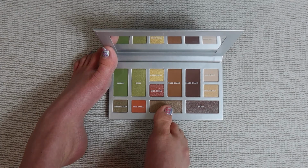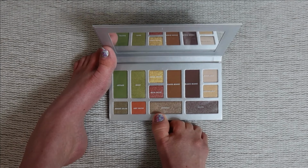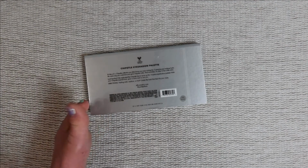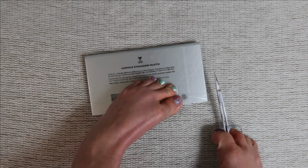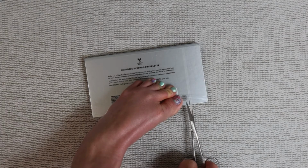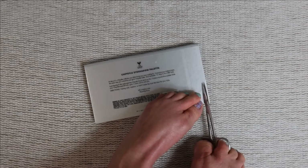And we have the little, is it a little plastic? No, how do you take it out? Okay, I have no idea how the plastic opens up. I thought it was just on the inside, but it's like wrapped around. So I'm just going to cut it. I'm not sure why they did it like this.